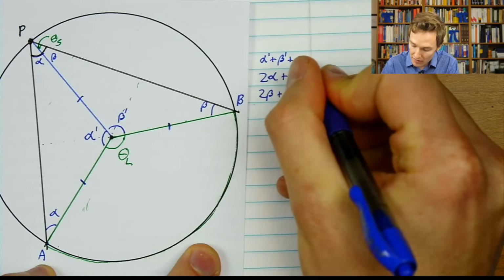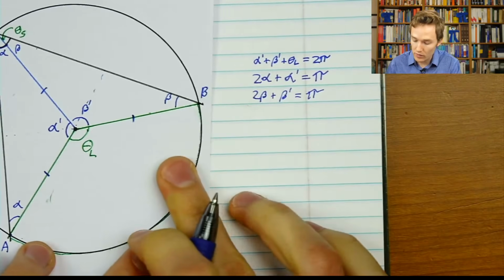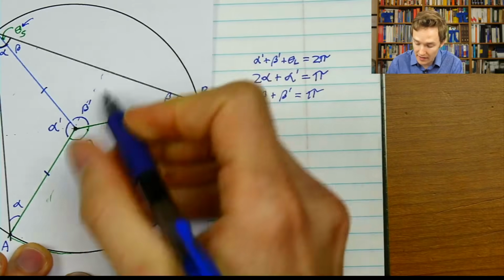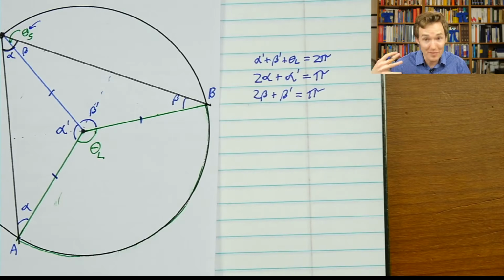So just writing down all of the relevant facts that we have, now we have some objects that we can manipulate and work with to draw some kind of conclusion, which again, we're looking for a connection between theta small and theta large. And I know a lot of you, your 3Blue1Brown audience members, you know about the inscribed angle theorem, but I really want you to think about this from a beginner's mind, right?